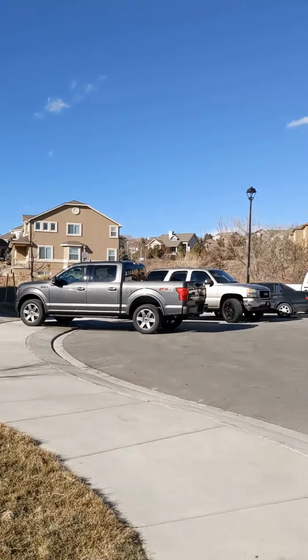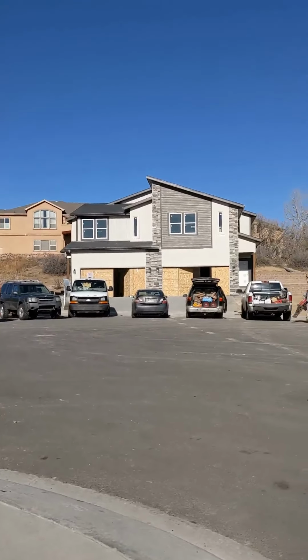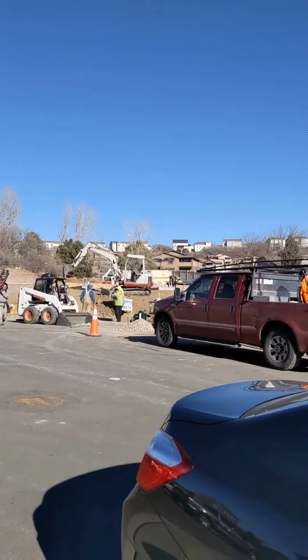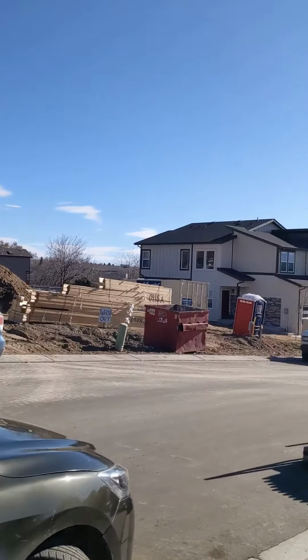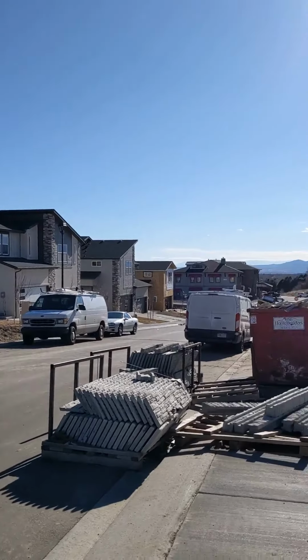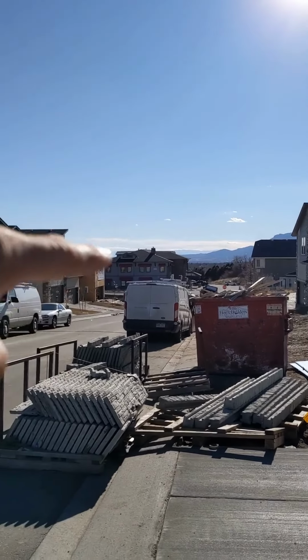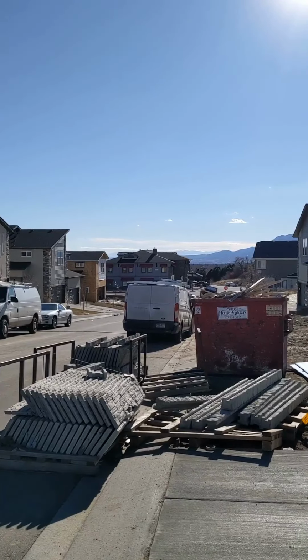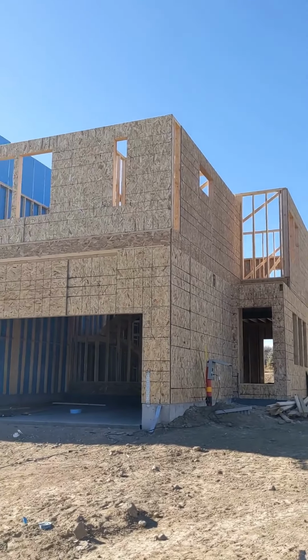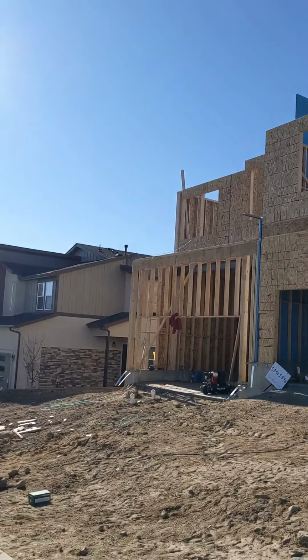So, you've got this one that's already built. And then that one's mostly there. They've done the foundation, so they're starting everything else for that one. A few more down this road, and there's the Pink Realty building right off of Farmingdale. This is 5340 here.